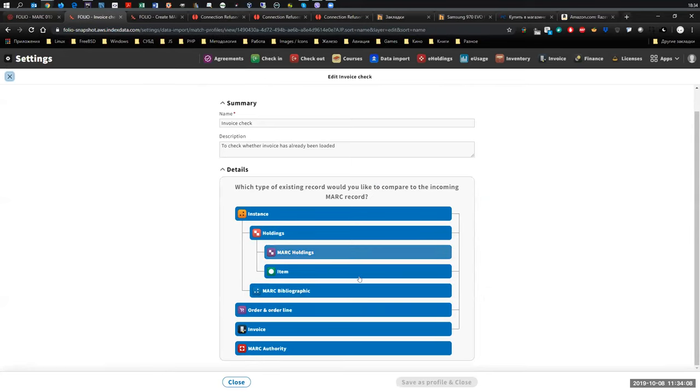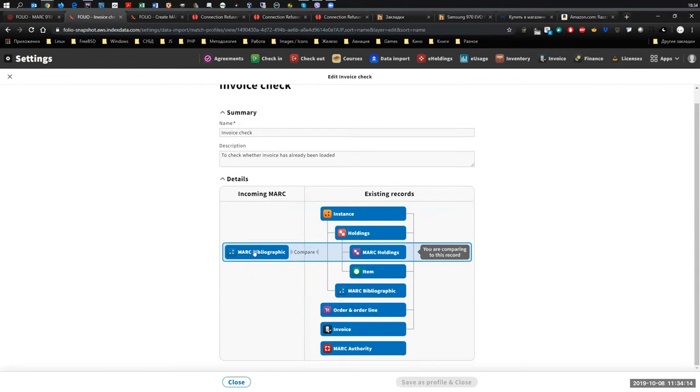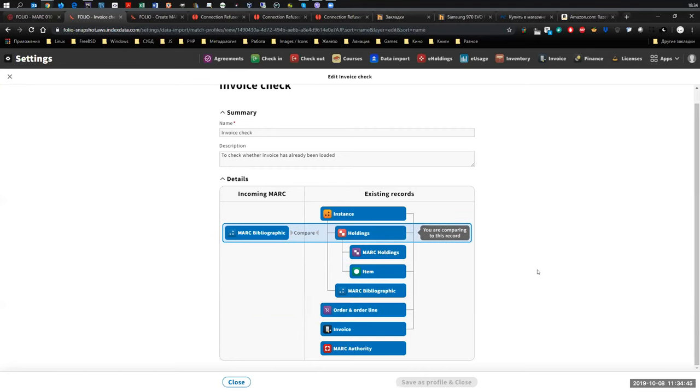And we can choose any type of this record to import. Then it will show you the incoming record. Now it is only MARC, so we cannot click MARC bibliographic and select another type of record, but it will be done in the future when we will have more incoming record types to process. But you can change your mind and your decision on what existing record to compare with. So that's all for match profiles now.